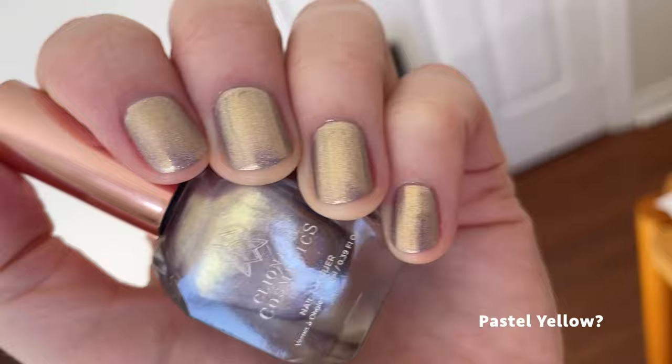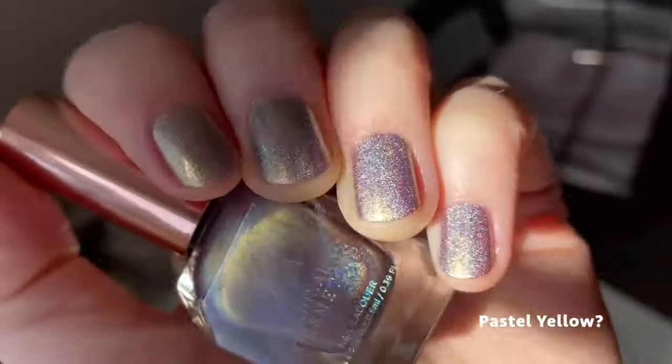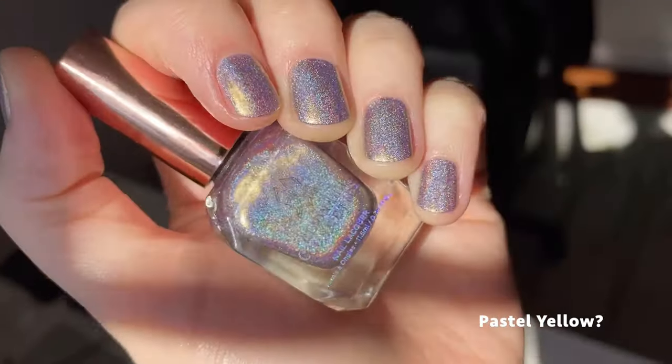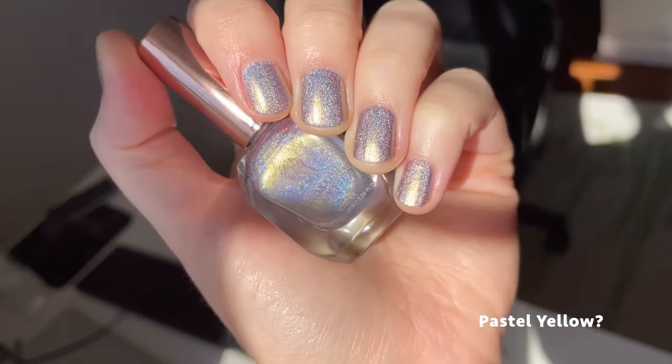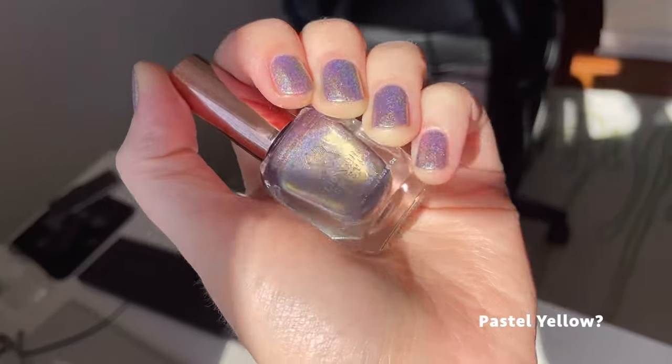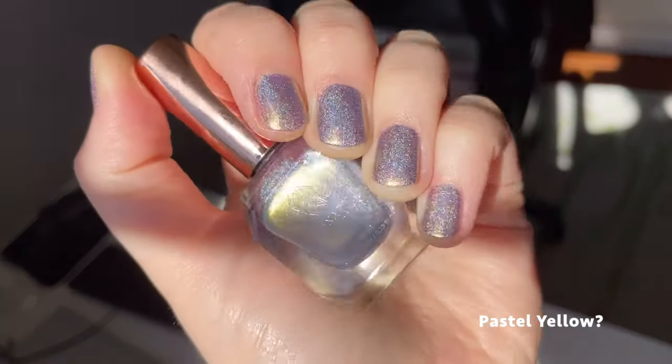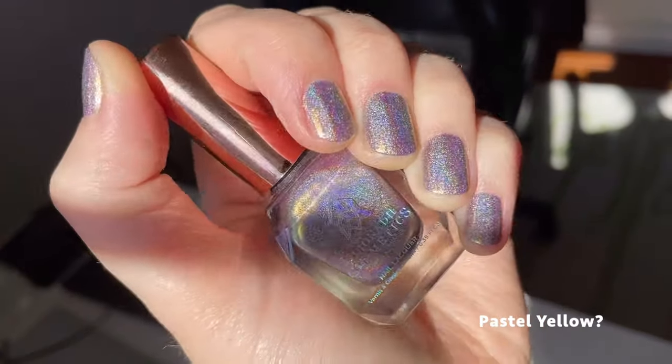And then out of direct light, the shimmer kind of takes over and it does almost look like a pastel yellow out of the sun. So you can see that holo rainbow is beautiful. This is a gorgeous polish, and it is really quite unique.